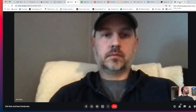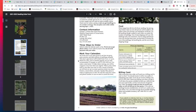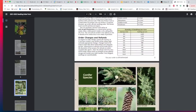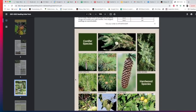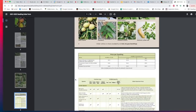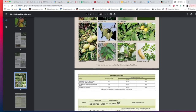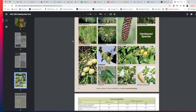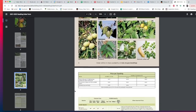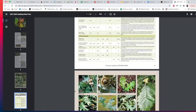But you could swap out Missouri for Iowa. You could swap it out for Indiana, for Ohio. Anybody within like 5 states in any direction, it's reasonable. And the reason I'm drawing your attention to this is these are conservation tree sale agencies that when you buy 100 trees at a time may be as low as 30 cents, 50 cents, 18 cents.